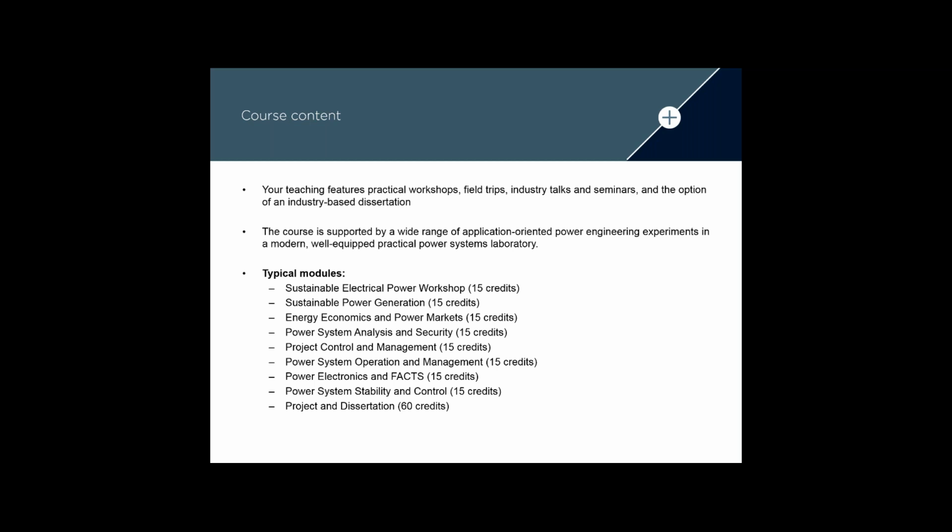Power systems analysis and security, again that's another module. And then of course you do a project on control and management, which involves some practical work. There is power system operational management, again another module. There is power electronics and FACTS, again a 15 credit module, which I think is taught by Dr. Darwish. Power system stability and control is another module that looks at power system stability, stability of the voltage and the supply, and of course controlling it using conventional control techniques. We're looking at the stability and the controllability of the system.